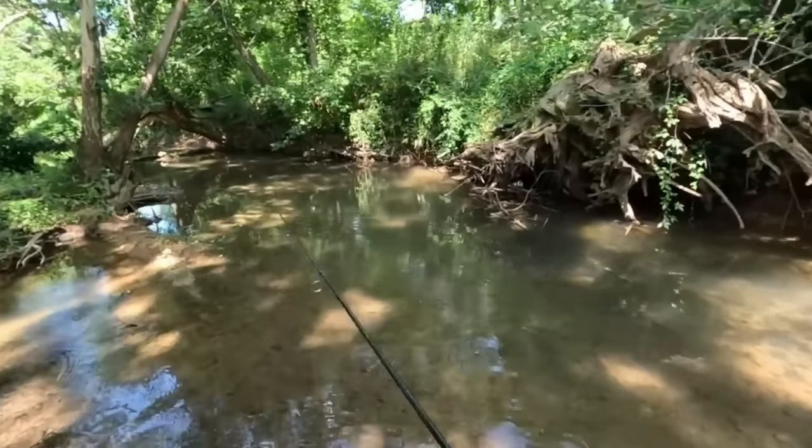Look at, dude, that is so pretty. That is just a perfect healthy bass. Probably never been caught before. I mean, I doubt he's been caught before. Just a good body on him. Hopefully he just keeps on growing. Man, that's nice.